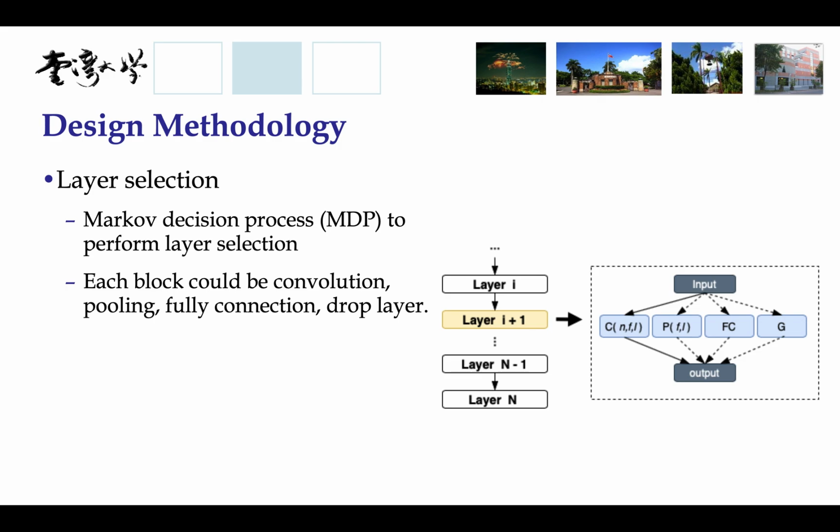To achieve the goal, we restrict the environment to be a discrete and finite state space S. The figure illustrates the MDP for CNN layer selection.